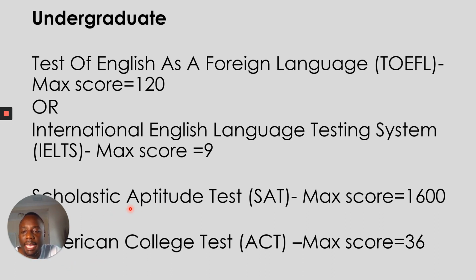If you take any of these, you should be able to find a school that will accept you. But the most popular one is the SAT. They are all similar. They test the same thing, English and mathematics. So you will need to take any of these. Like I said, the most popular one is the SAT. That's what most schools take. But even if you take ACT, that's fine. It's up to you which one you want to take.